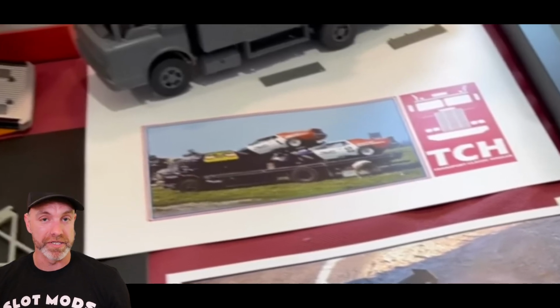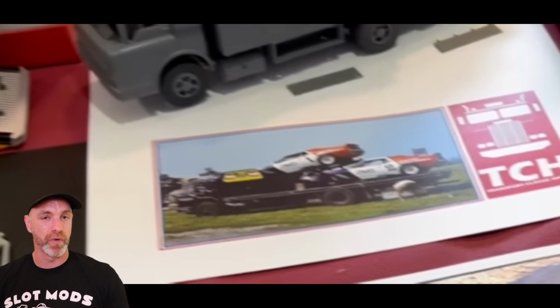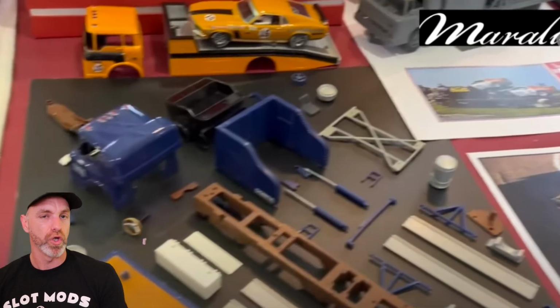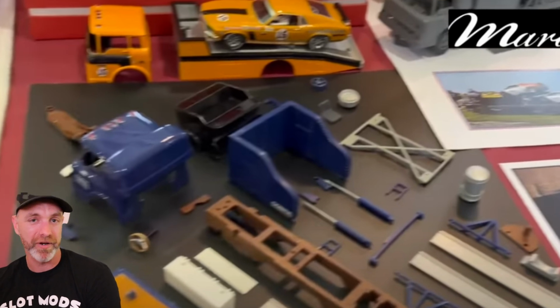And I did say haulers. Take a look at this. We've got two here. I believe one's the Mustang hauler, it looks like, and the other one has got two other cars on it, which are really a bit hard to see at the moment with the early release kit. And that's the best pick I can get from the video.